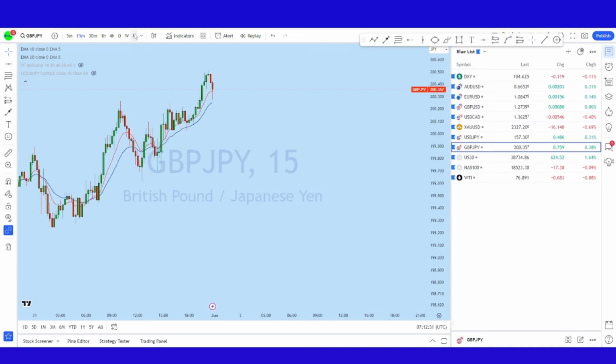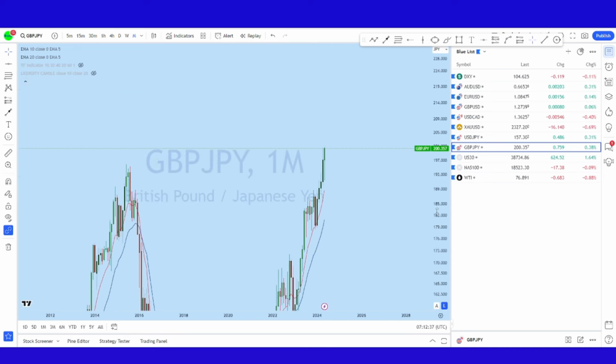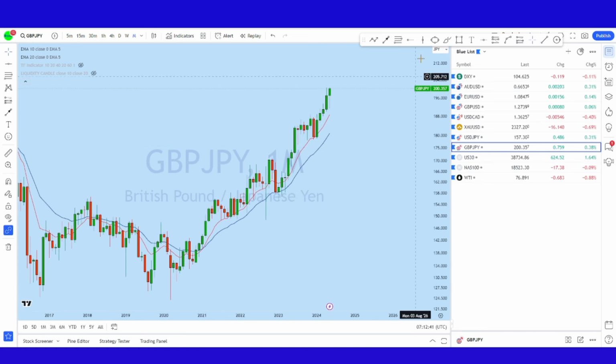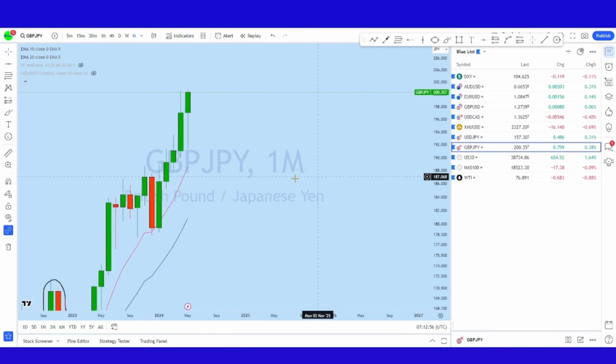Starting with GBP JPY, looking at the monthly chart, we can see that this is a long bullish market structure on GBP JPY. Starting from here, there is a big impulse followed by a deeper correction, and we can see another impulse followed by a correction, and the market is maintaining typical bullish market structure on GBP JPY.